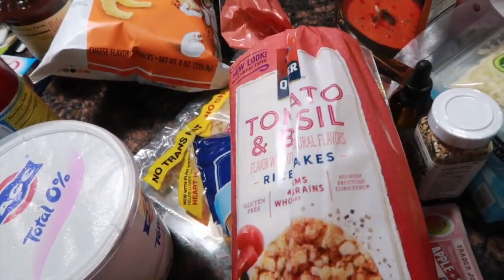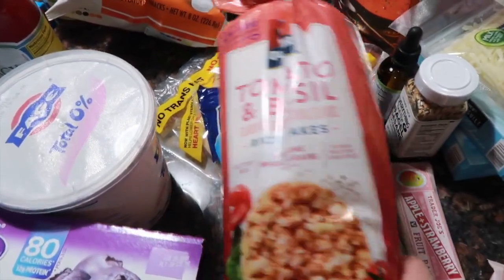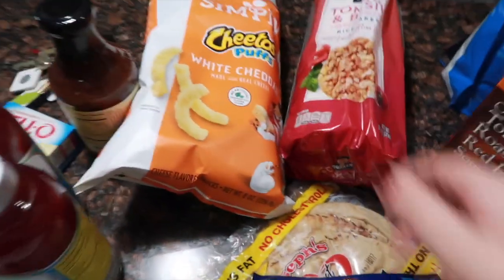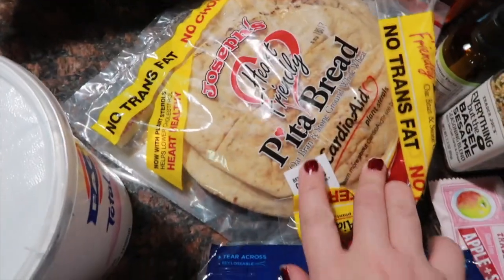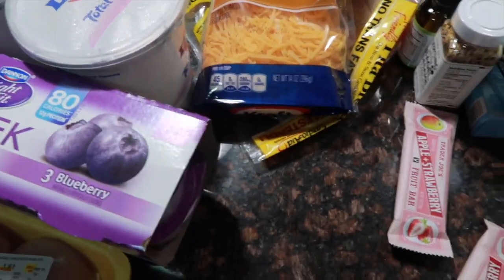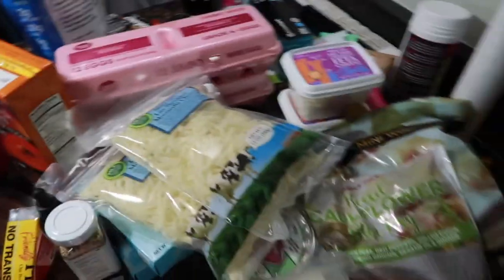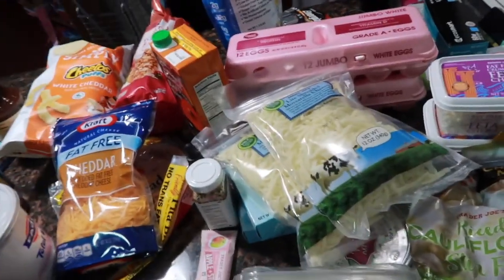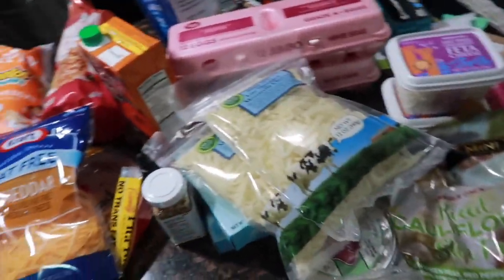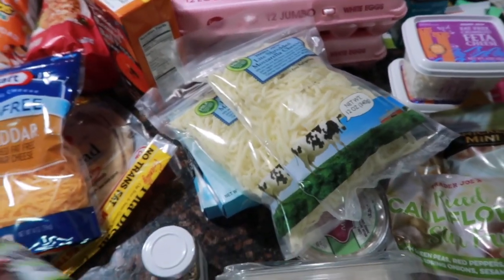The Quaker Tomato Basil Rice Cakes. My husband and I both love these. 2 smart points for 1, 3 smart points for 2. The Joseph's Pita Bread, 1 smart point. Fat-free cheddar, 0 smart points for 1 serving. Oh, and I got eggs, which are 0 smart points. And then we have some Trader Joe's goodness. I had to go to Trader Joe's before the snowpocalypse and stocked up on a couple of things.